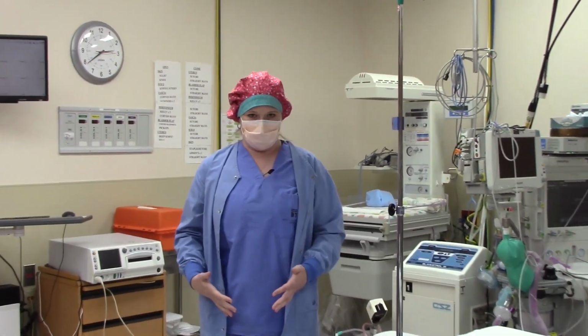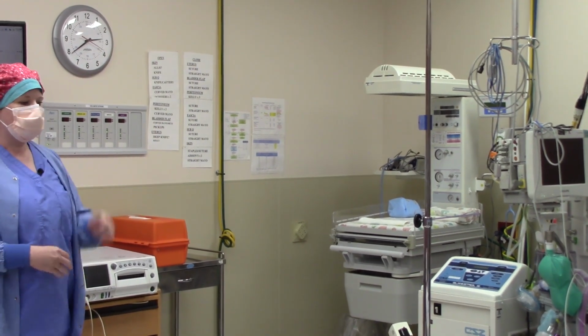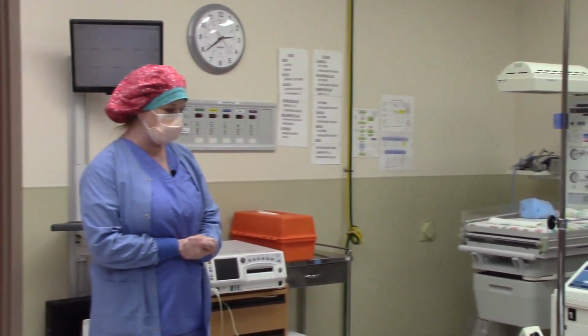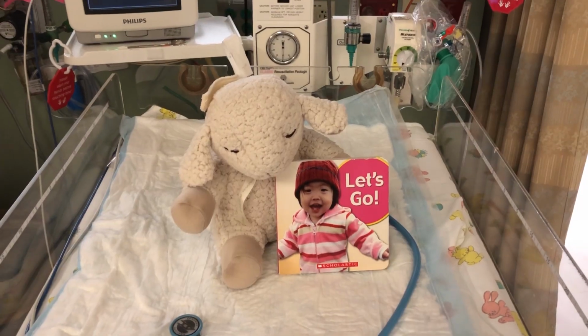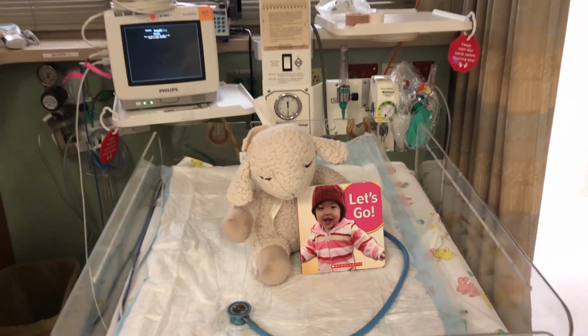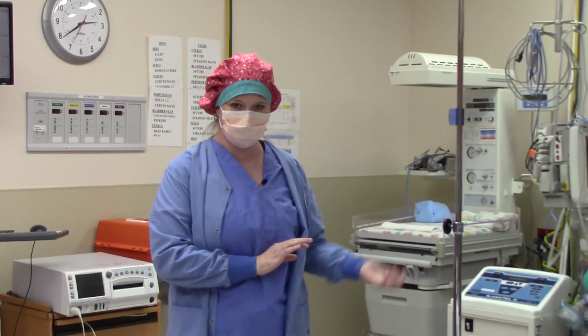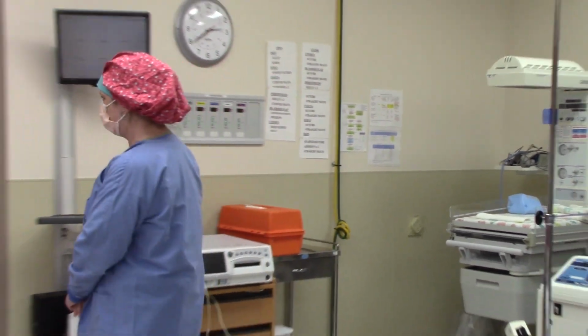Once the baby is out, then the baby will be taken over to the warmer over here, dried and stimulated, make sure baby's doing okay, and then baby can be brought over to you to do some skin to skin while the doctors are finishing up with the C-section. Once they're all finished up, you, baby, and your support person will then be taken over into our recovery room.